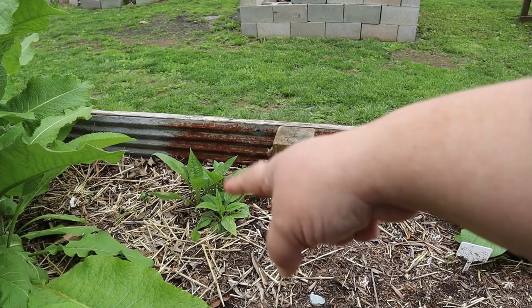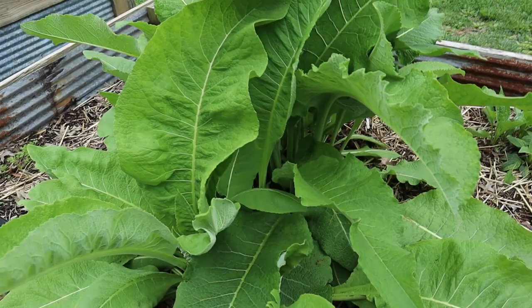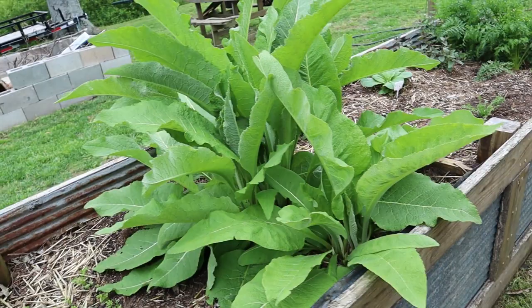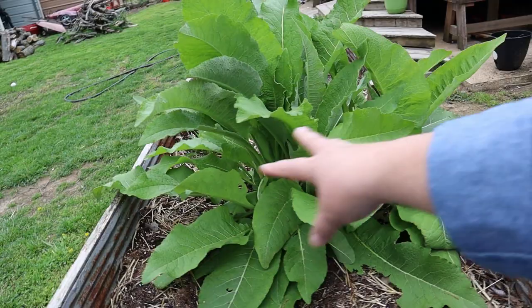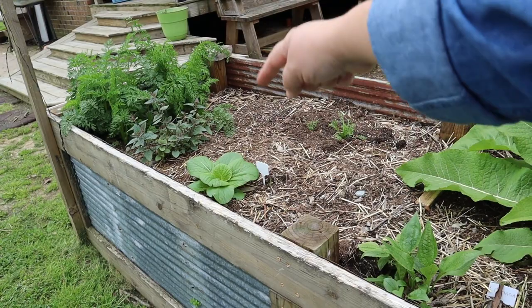Right beside it, kind of got to back up. These things are going wild. This is elecampane. This is the second year plant. I planted this last year. It did not bloom, so this year I should get some blooms from it. But y'all, these leaves on this thing are monstrous. They are really, really big. So it's kind of taken over its own little spot there, which is fine. That's what I wanted these beds for. So the echinacea is right here. The chamomile's over there. The mint is there. And then I've kind of got little spots where I have just been sticking little stuff.